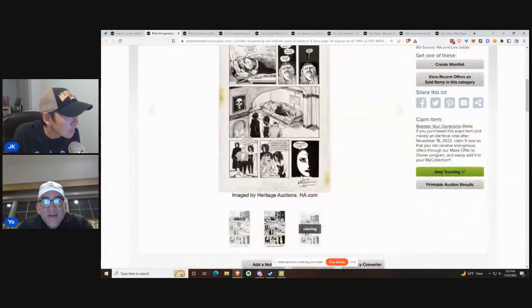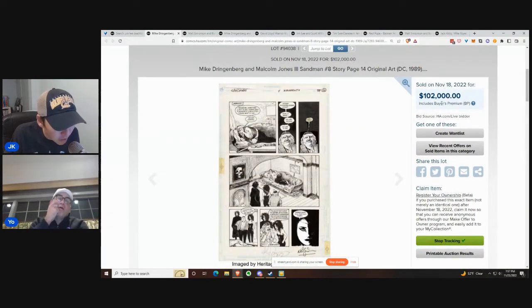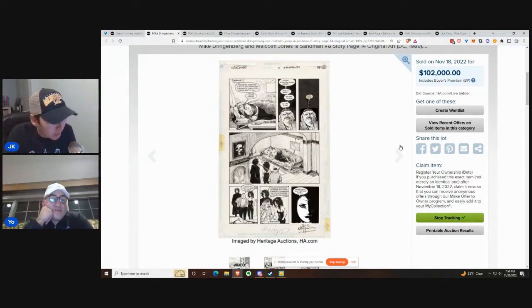Yeah, this seemed like a huge number. A really huge number for what it is. It is the first Death issue, but this is not the moment of the first appearance. So all you have to do is be a page in the same issue as the first appearance, and then I guess. Okay, whatever. Have fun with that.